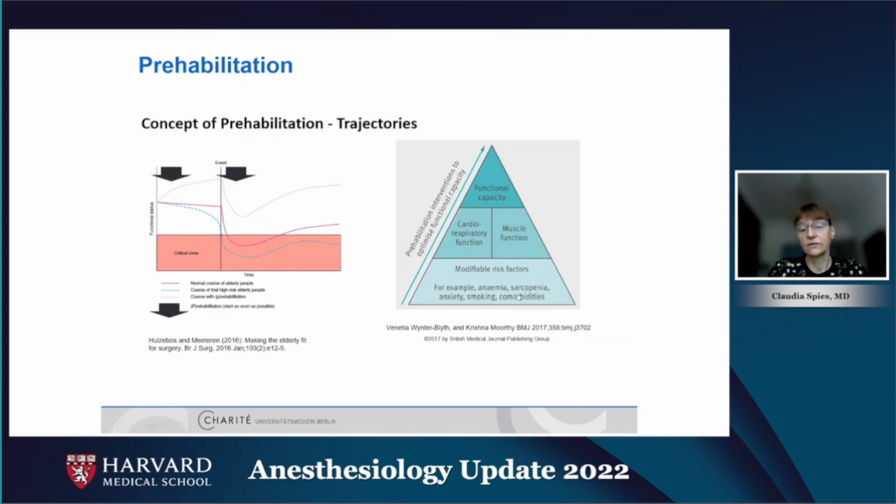And also for the geriatric complex patients, I think it's also important that we check for anemia, sarcopenia, anxiety, smoking, comorbidities, and treat them in time to improve the outcome for the patients before we start. We have a better outcome at the end if we check for these modifiable risk factors and can treat them.